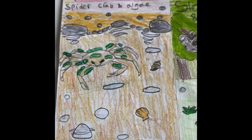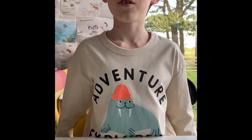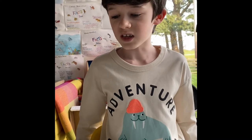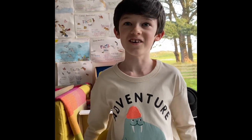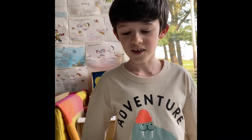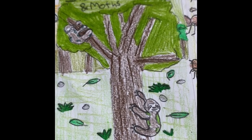So the spider crab is a really big type of crab, and algae is this type of stuff that grows on some animals, even sloths at some times. And the algae gets a good home to live on this crab, but the crab gets camouflage from this green colouring, so predators won't try to eat it. The spider crab gets camouflage, and the algae gets a good home to live on. Win-win. So now we're on to sloths and fungi and algae and moths.